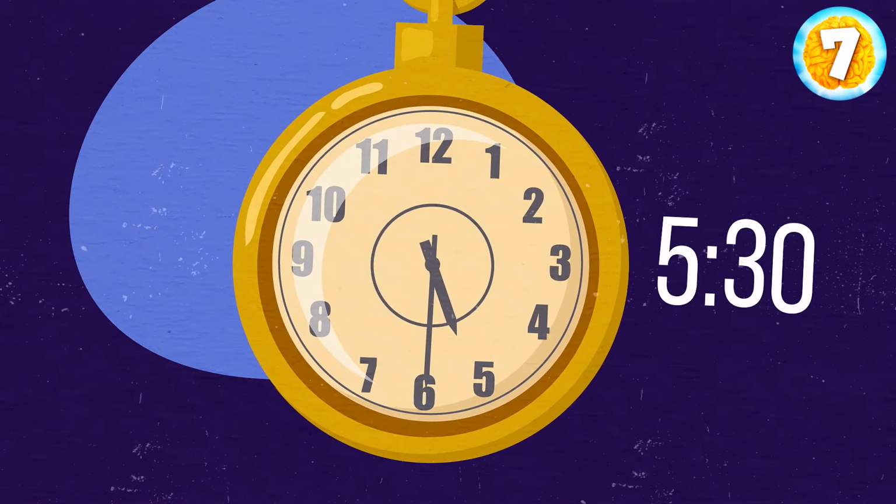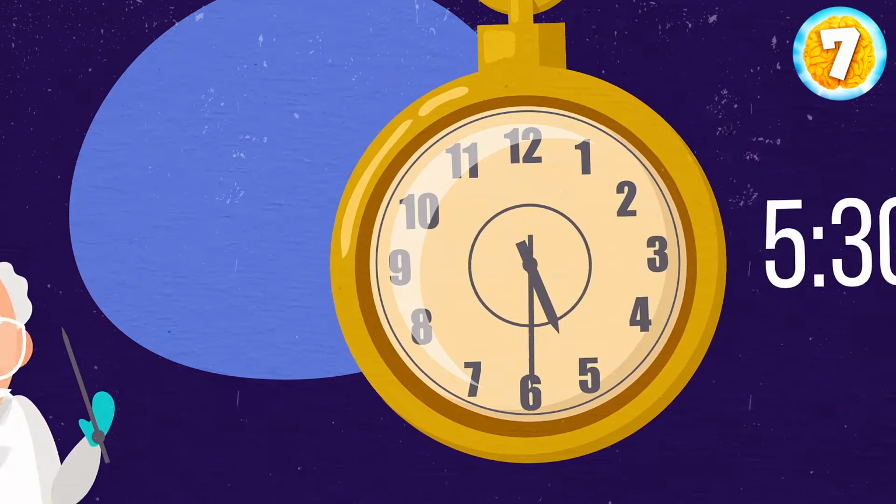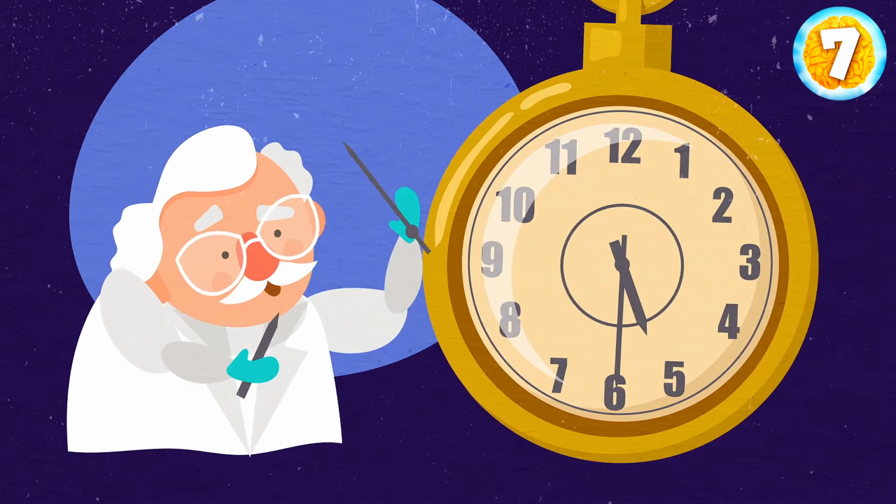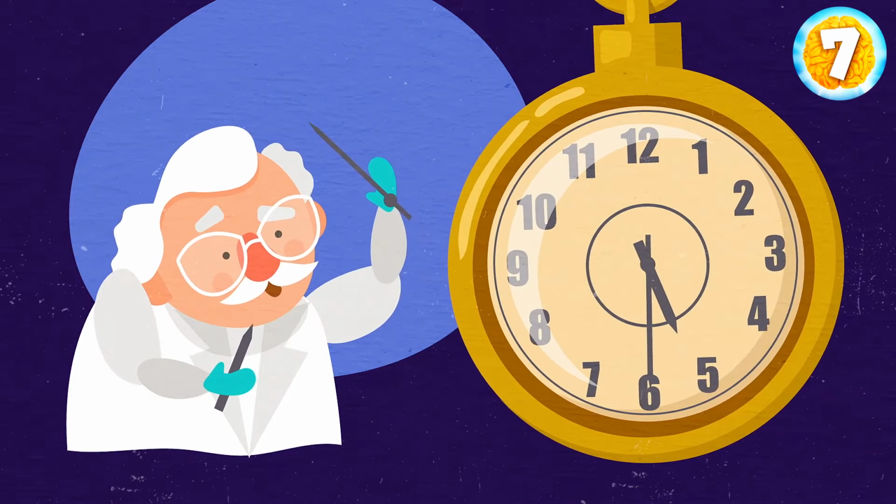It's 5:30, just like it is. The genius changed the hand, placing the hour hand instead of the minute hand, and vice versa. Well, that doesn't seem that genius.